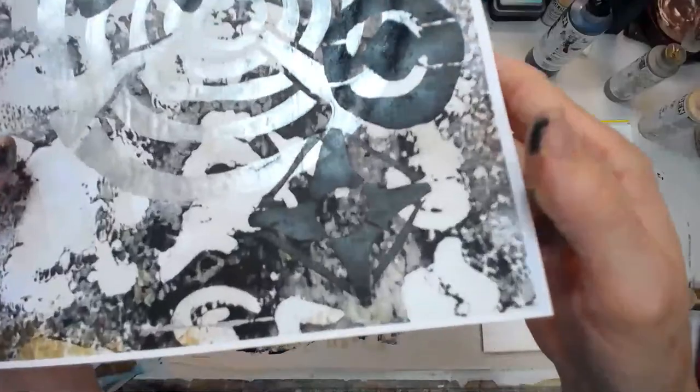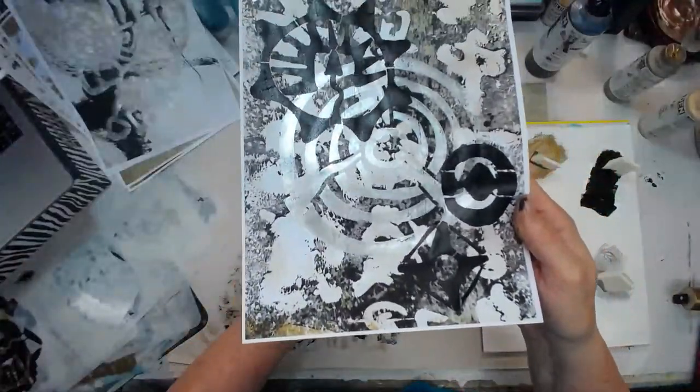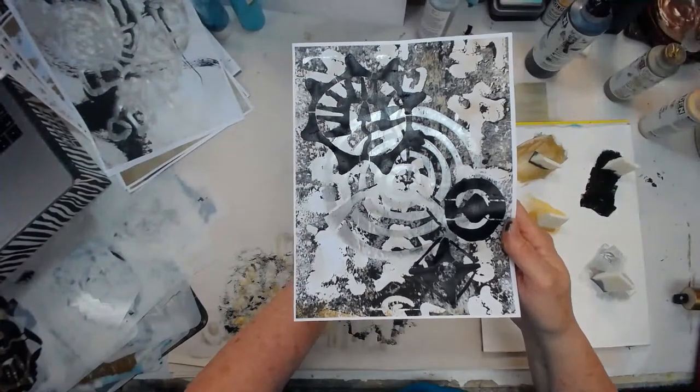That's almost too dark down there. Dark on dark. You can't see that one that well. The bottom image as you can the top image. But that's okay.